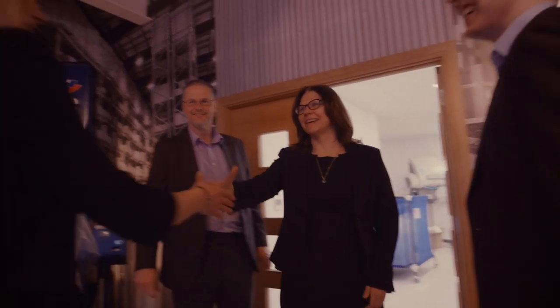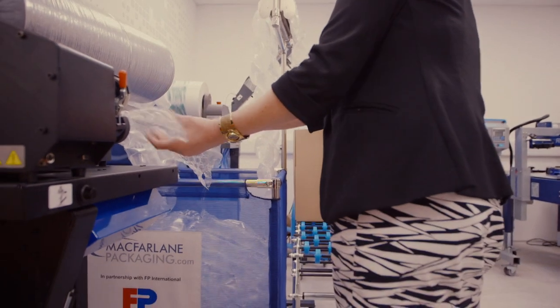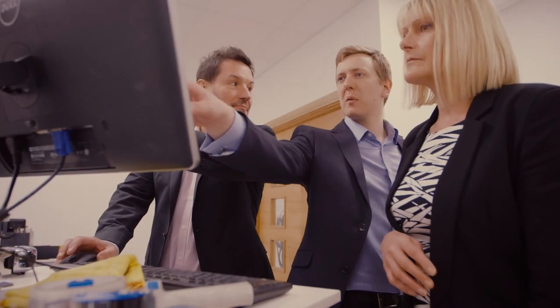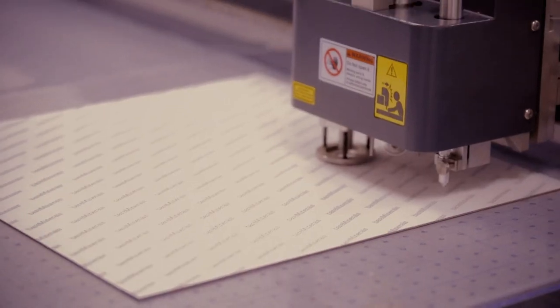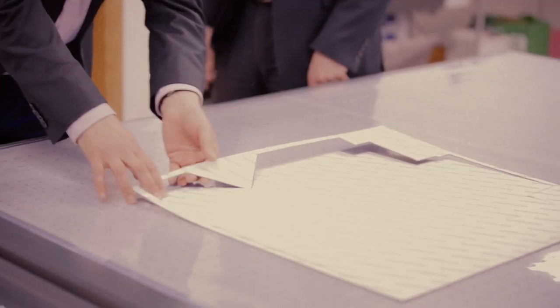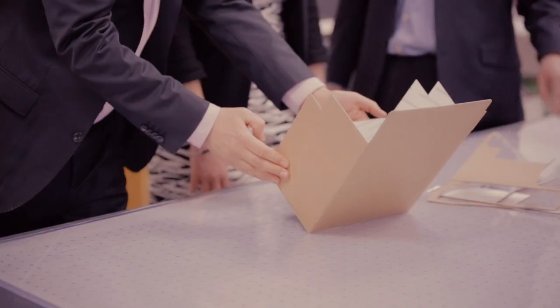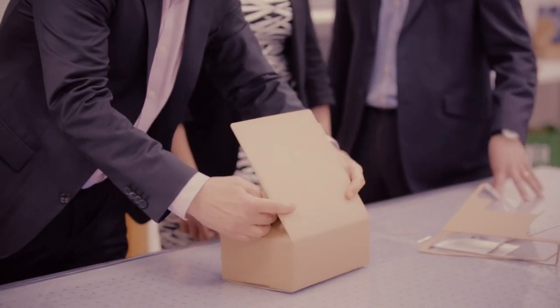The customer asked for a couple of enhancements to the design. We then tweaked that, went back out to reproduce the sample, retested it, and the sample worked. Then they asked how it would look with the branding overlaid, which is really quite important, again, for the customer experience. We overlaid that with their branding.